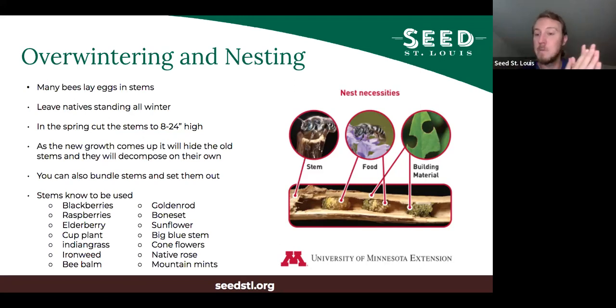And then those bees will have the spring and the summer to hatch and fly away and do their thing. And then those stems will break down over the summer and the fall. And by next spring, they won't even be there. And you'll just repeat that process again.